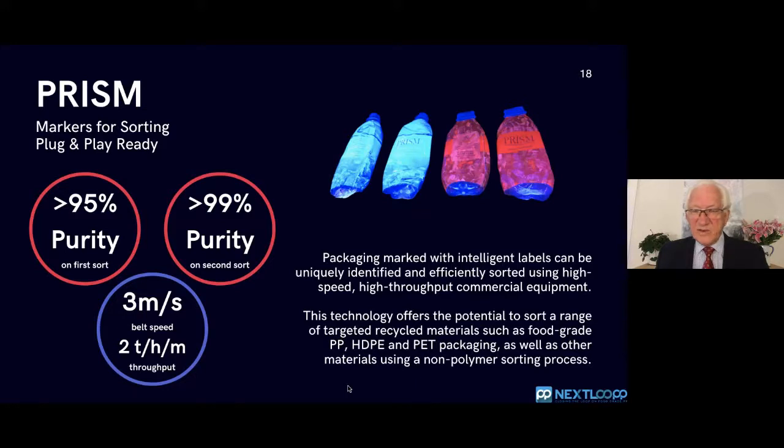And of course, while we're going to be focusing on polypropylene in the NEXTLOOPP project, we know we can apply this technology to HDPE milk bottles, to PET bottles, and we can use it in many other ways as well. It's a very flexible system.